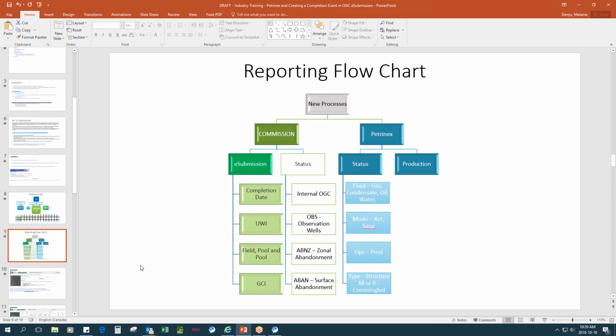In Petrinex, you will be managing your active well statuses for fluids: the gas, condensate, oil, and water. You will be suspending wells and anything related to operations, producing wells, and commingled wells. And then also you'll be reporting your production there.